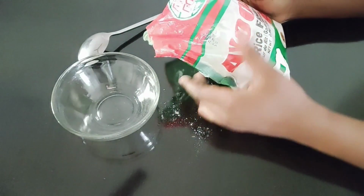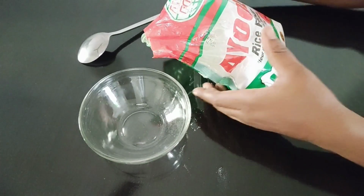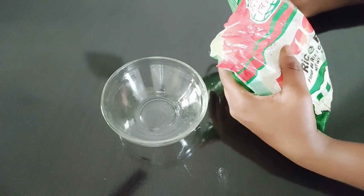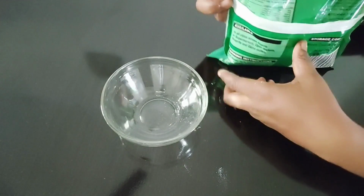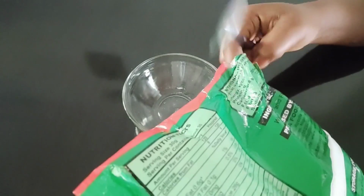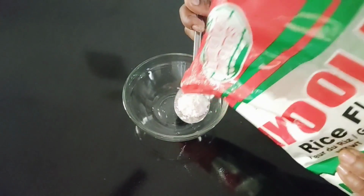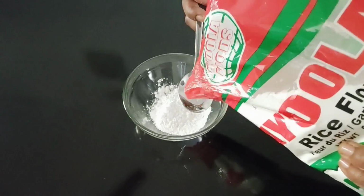Aside from removing dead skin cells, it's going to help to lighten any pigmentation of your skin. It will help to protect your skin against sunburn. If you have sunburn already, you have to add other ingredients to make it very effective. So I'm going to be measuring out the quantity I want to use. If you want to apply it only on your face and neck, you just have to add a little. Well, if you want to apply it all over your body, add more than 2 tablespoons, okay?